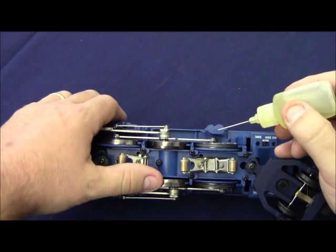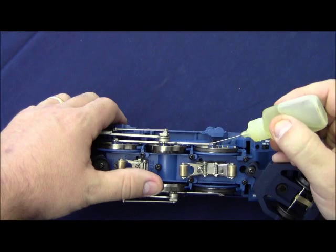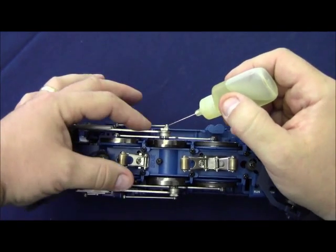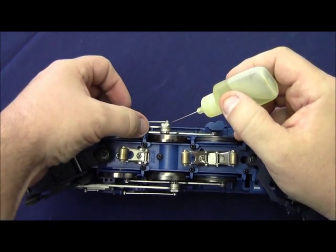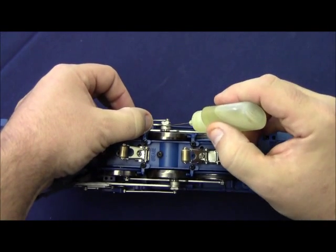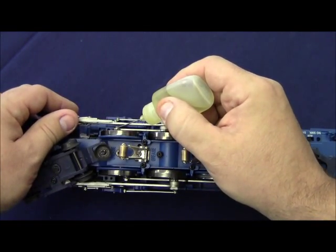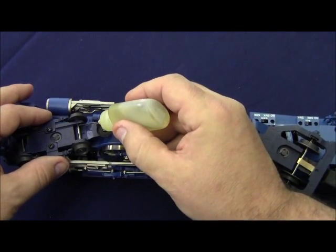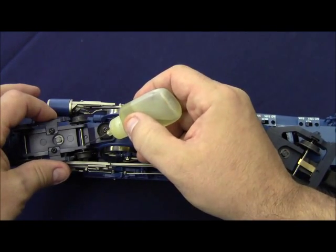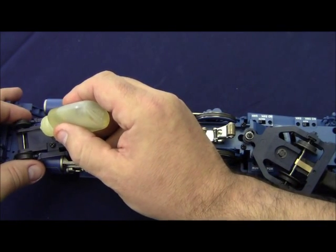You want to also put a light drop of oil on the side rod screws, and then also on the eccentric crank where it goes through the eccentric sleeve and around the main rod spacer and the main rod. You want to do that for both sides. You can also put a drop of oil on the pilot truck, on the axle where it goes through the metal frame of the pilot.